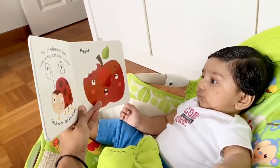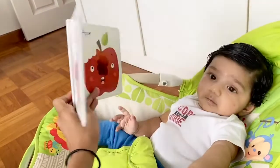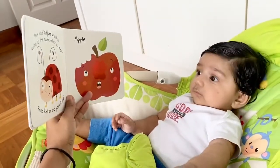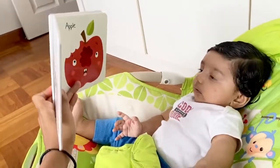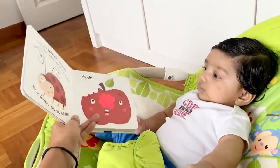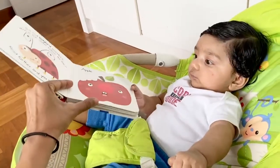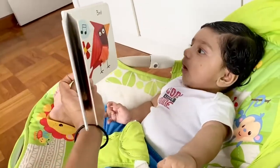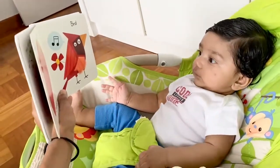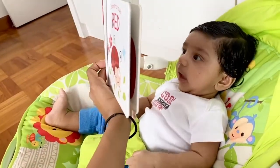What is red? Apple. Apple. Red color. Okay. What is next? Let's see. It's strawberry. Strawberry. You wanna eat?